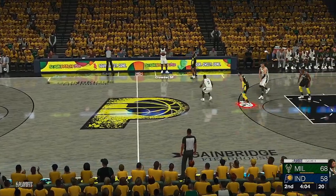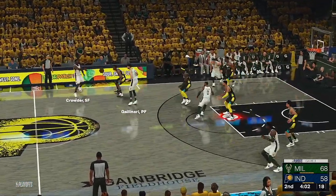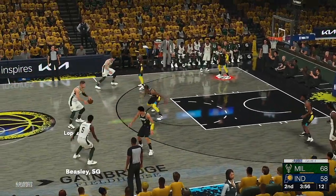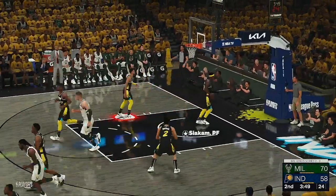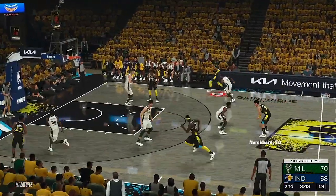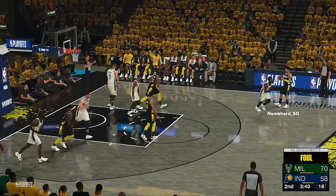In for Middleton, and Beasley has subbed in for Beverly. Beasley outside. Pass to Lopez. Up and over Smith, and Lopez gets it to go. Lopez has gotten his first points in this one. A decent contest there by the defense, but Lopez unbothered, unfazed.